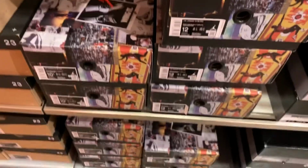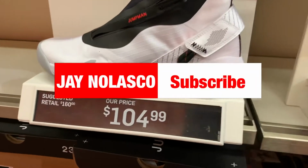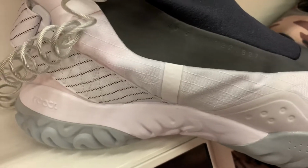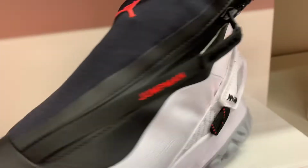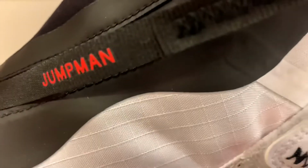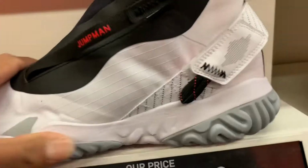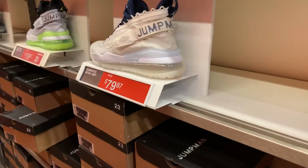Moving on with another Jordan, the Pro React Z, and this colorway is something really nice, and it's kind of crazy with this React bottom right here with the Jumpman and some zipper. Well, what do you think?